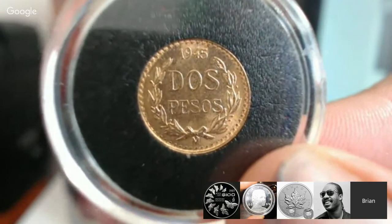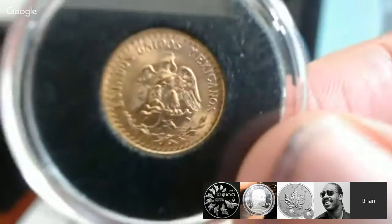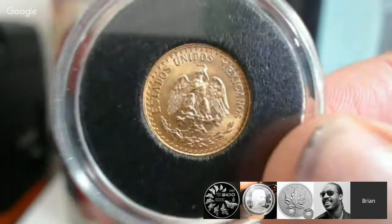I got one of those. Dos pesos. Estados Unidos Mexicano.